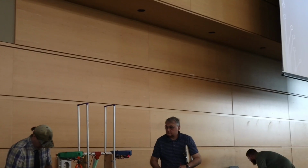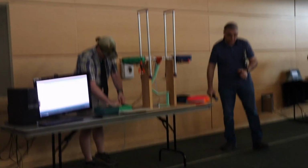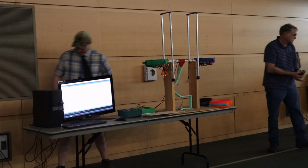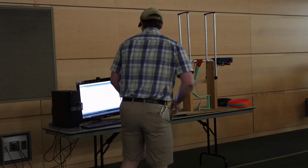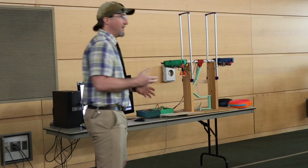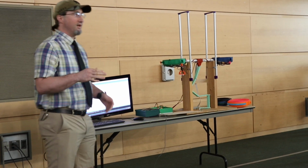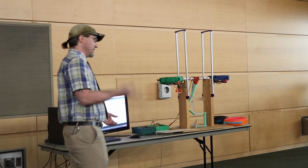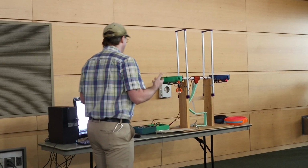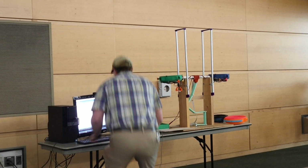So, right now I'm just hooking up my batteries. And so, first I'm going to set it at a low speed that doesn't quite give it lift, and then it can gradually transition up to my automated system.